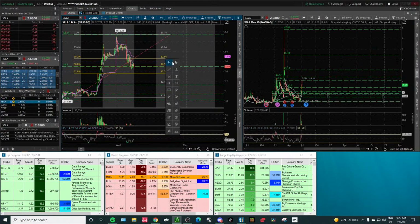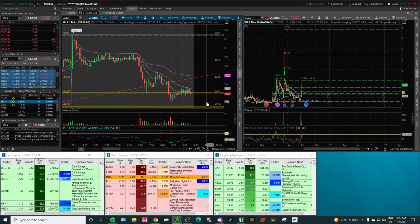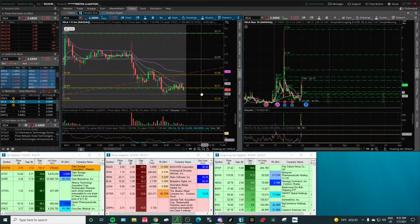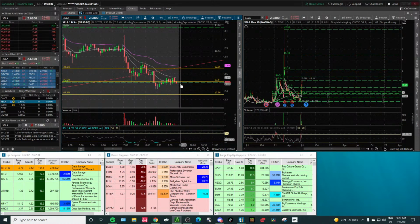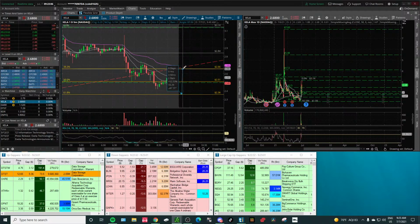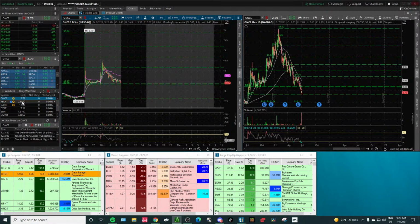Let's go ahead and look back at XELA. I said I was going to think about getting in somewhere around the 61.8 fib level, but that didn't happen. So if we continue to dump here, this might be a good entry point, because the VWAP isn't too far, that's 13%. If we can actually get in on this trade, that would be awesome. What's the name of it again?